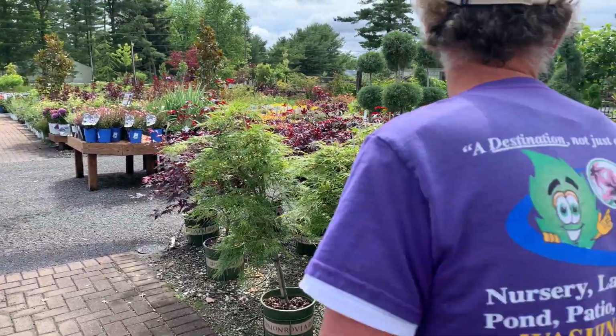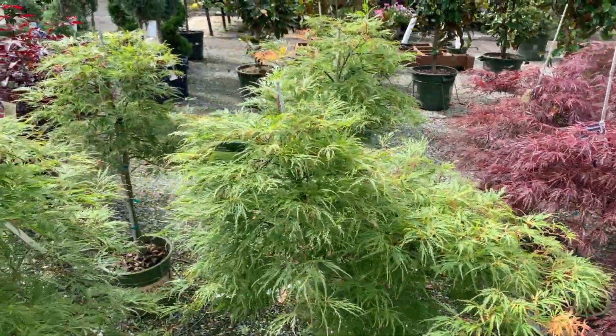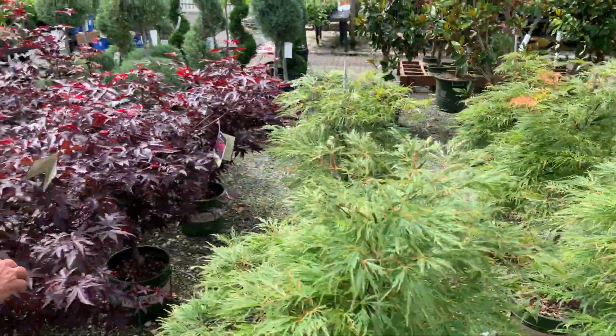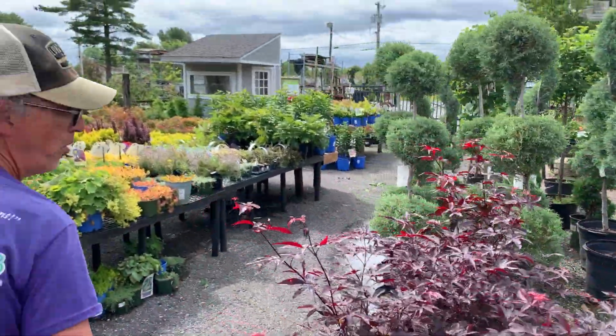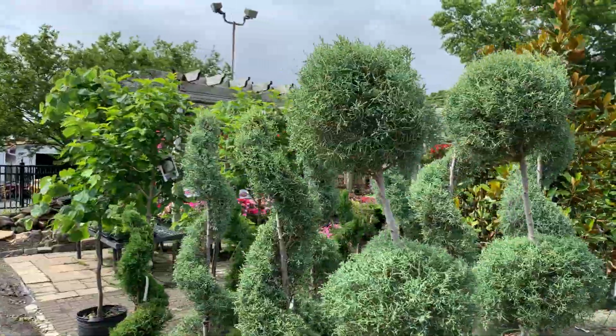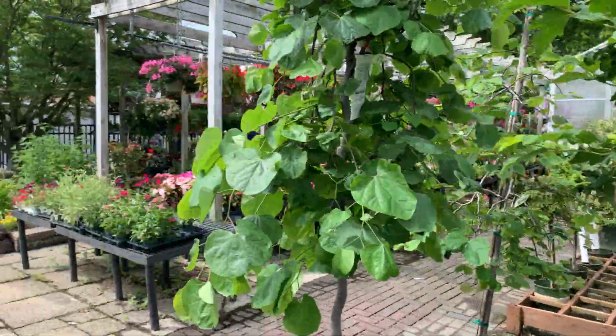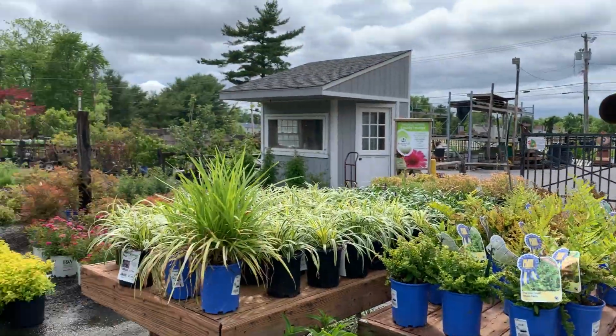Japanese maples. Didn't you say today that these were the biggest, hottest thing of the year? Sellers, yes. Hottest sellers. Everybody wants them. And these are this blue Arizona cypress. That spiraled. Nice.